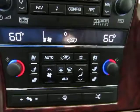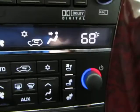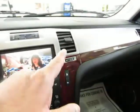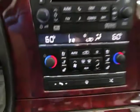Got dual climate control. I got both sides at 60 now, but I'm going to go ahead and put the passenger side as you see at 68. And what that does is that makes the AC vents on the right hand side of the vehicle blow at 68, while the ones on the left hand side of the vehicle will blow at 60, or whatever it is you set it to. Okay.